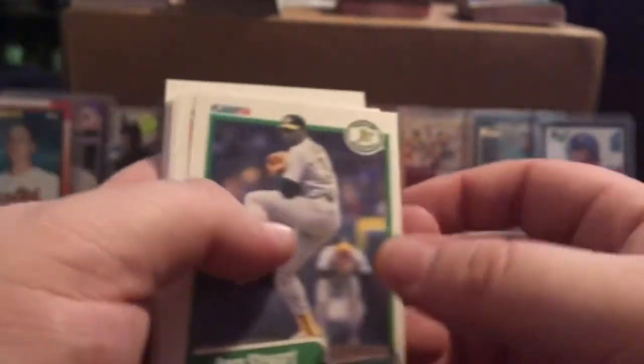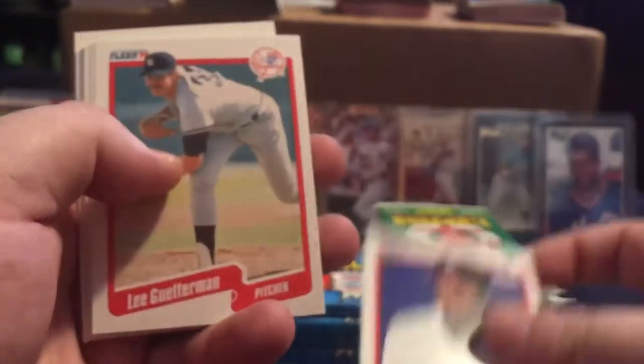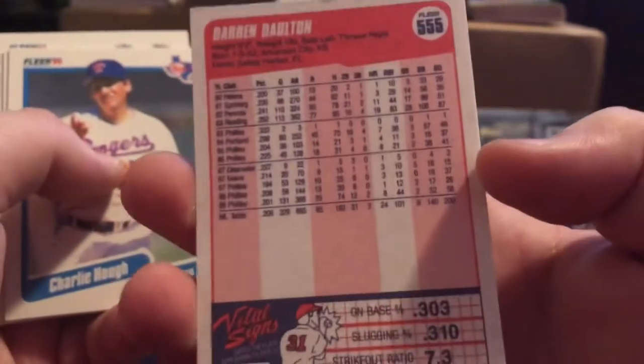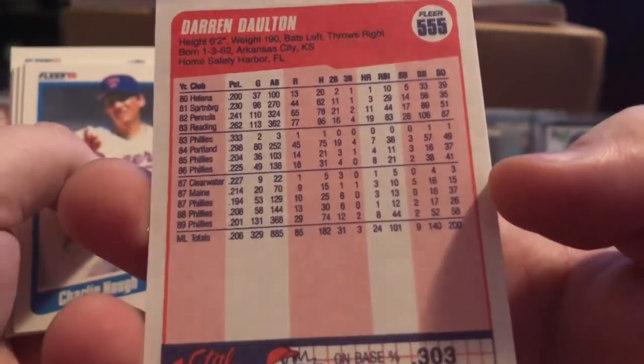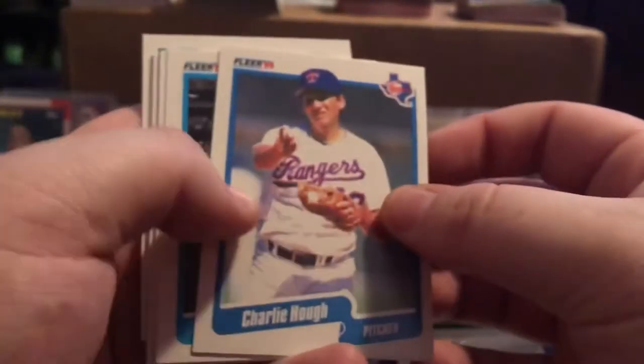I'll put him off to the side. Dave Stewart was a pretty good pitcher. Lance Johnson, Lee Gutterman, Darren Dalton was good. Played for the Phillies. I think he played a bunch of years for the Phillies, too. We'll put Darren Dalton off to the side.